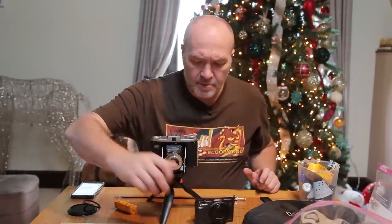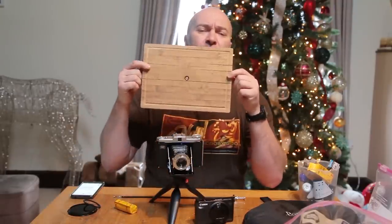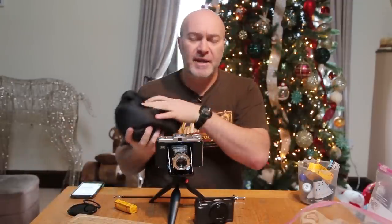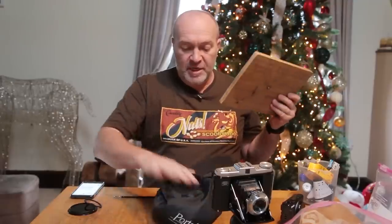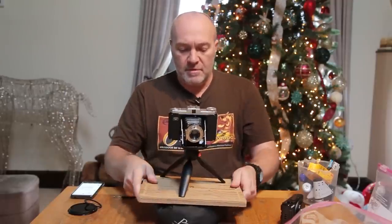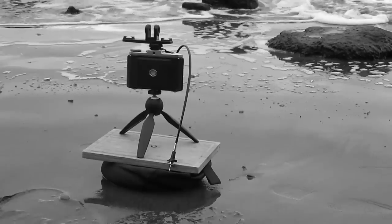But back to the photography side of things. I've got a little tiny grip that I'm going to be using. I've got a chopping board in case I need to put the camera on the sand. On wet sand, it won't move. And I've also got this bean bag that's made out of an old Lastolite bag. Inside there's loads of barley, so it's like a bean bag. If I need to get across any obstacles like rocks or stones, I'll just put the bean bag down, stick the chopping board on top, put the camera on top of that, and take my photographs. So, nice and simple setup, nothing too hard.